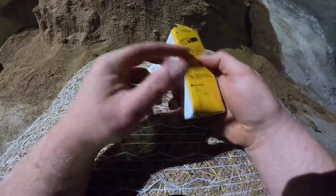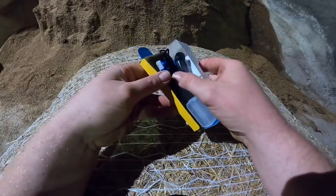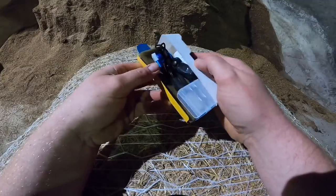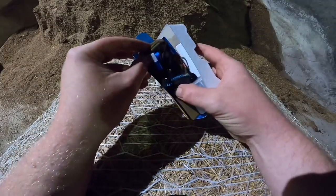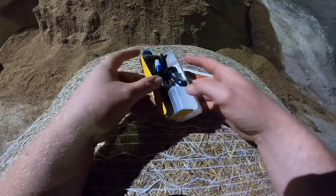Being Olight, of course, you've got all the nice goodies that come with it. It comes with a couple of little lanyard straps, a charging lead, and there's a little bag for holding the torch as well. So lots of nice stuff.